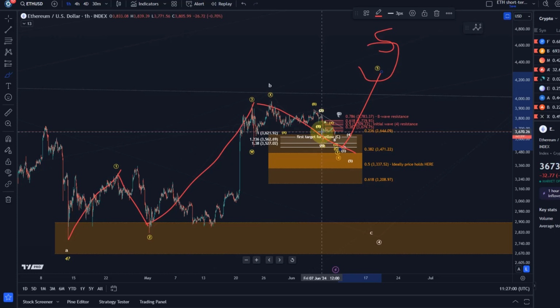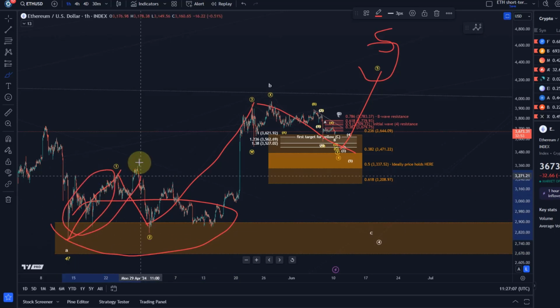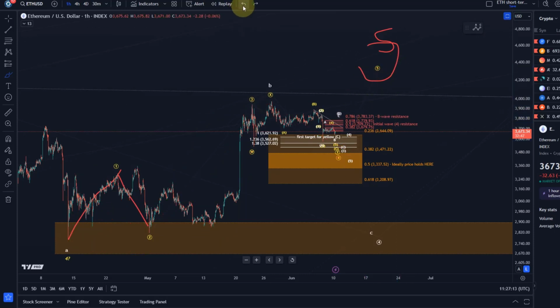But diagonal patterns cannot be trusted because this is all happening from a corrective base, which means the wave 1 was a 3-wave move. The wave 3 is a 3-wave move, and the wave 5 would be one as well. So we just have to be aware that things could easily break, but at the moment there is nothing that would objectively be telling me that support is going to break.